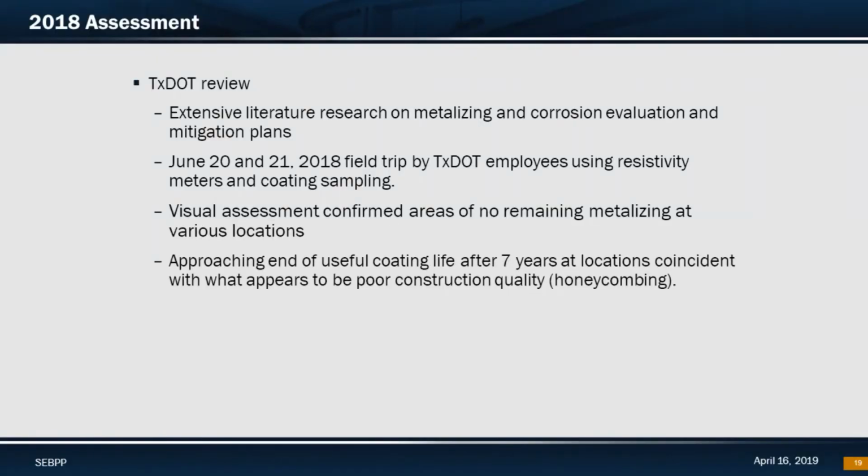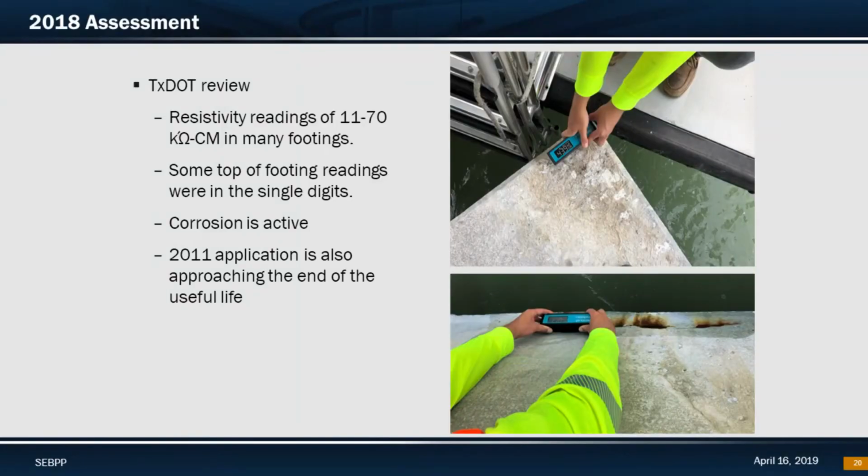We wanted to take a closer look at this. A couple of folks in-house take a look at this bridge one more time. We saw that after 7 years, the anode connection plates needed to be replaced, and then after 7 years of the reapplication, the end of the useful life was approaching. So we went out there, took some resistivity meters, and the resistivity readers indicated that there was active corrosion, that we've got a problem that needs to be addressed.